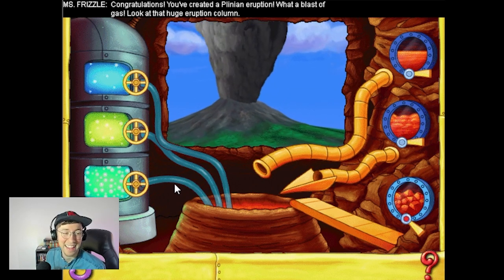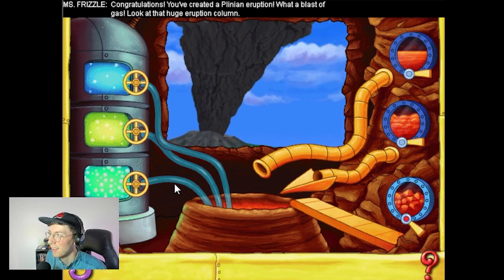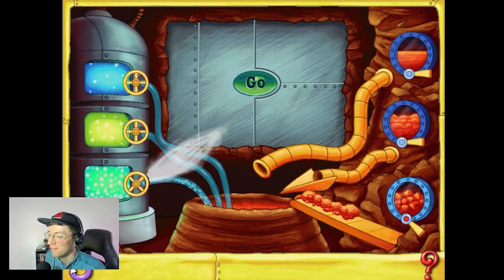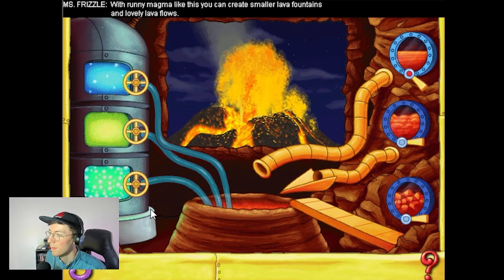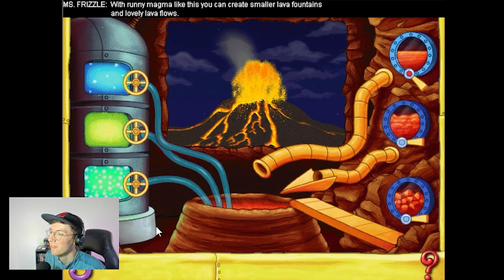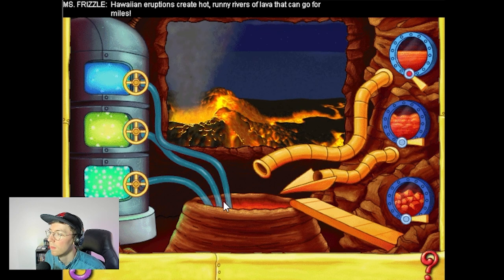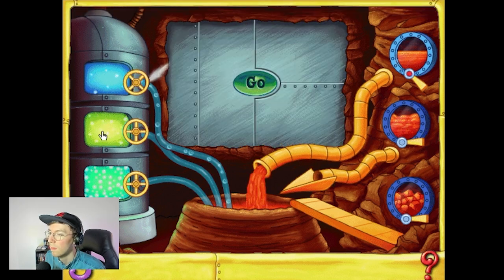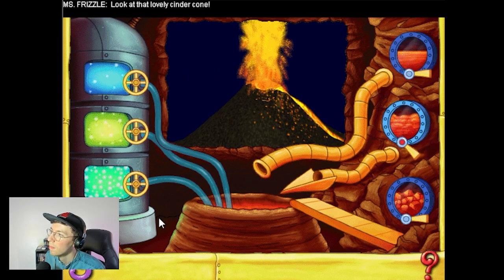Congratulations! You've created a Plinian eruption. What a blast of gas! Look at that huge eruption column. Medium gas, runny magma. With runny magma like this, you can create smaller lava fountains and lovely lava flows. Low gas. Hawaiian eruptions create hot, runny rivers of lava that can go for miles. Medium gas, medium magma. Look at that lovely cinder cone.